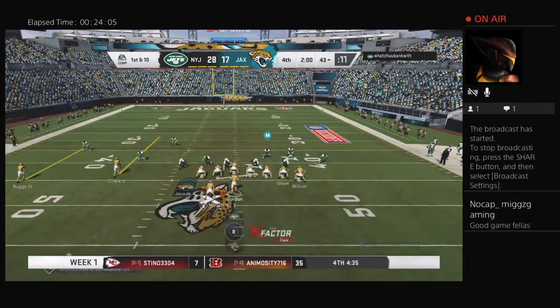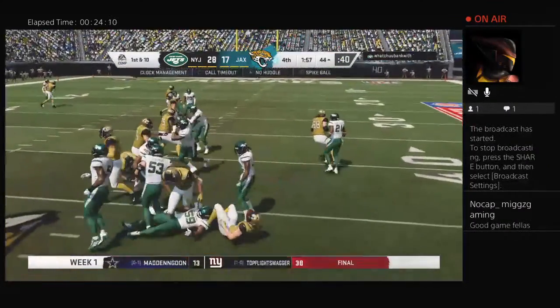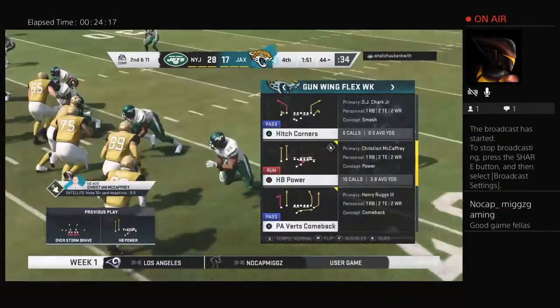Shotgun handoff down to McCaffrey. And he is going to be stopped cold behind the line of scrimmage. That's going to go as a loss of 1 on first down.